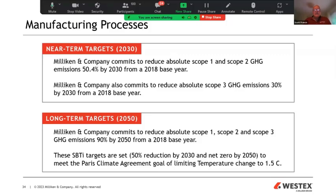And then we've committed to reducing our scope 3 greenhouse gas emissions by 30% by 2030. And then, of course, our long-term goal for 2050 is that we're trying to get to net zero. Right now, we're looking at reducing scope 1, 2, and 3 greenhouse gas emissions by 90% by 2050. So we've got 10% to go. We're hoping to get there. It'll probably be something like carbon capture for the last 10%.